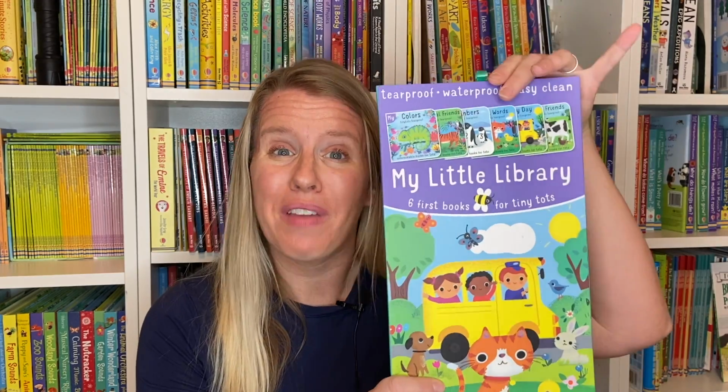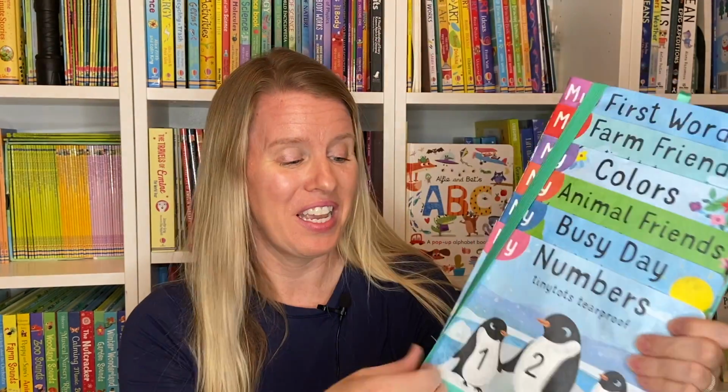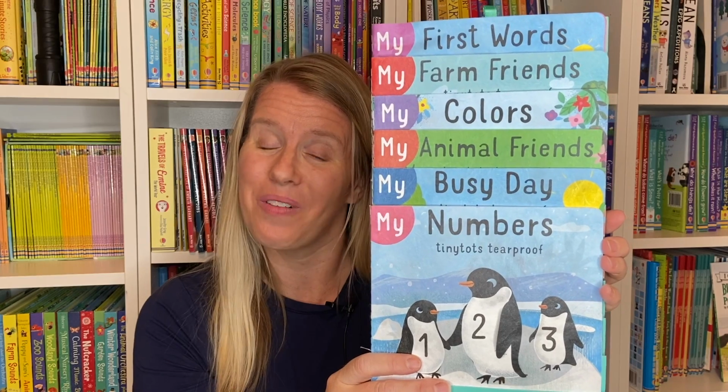We have so many great new books from Usborne Books and More right now, and My Little Library Tiny Tots is one of them. This is a set of Indestructible books, and it comes with 6 different titles. It's presented beautifully in this little carrying case, and let's take a look at what it includes.